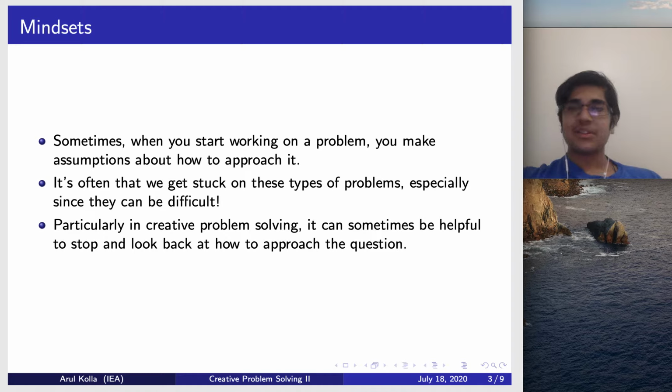Especially in creative problem solving, where you need to be creative. And being creative is not easy, right? If everyone is creative, the world will probably be much better. But in creative problem solving, it can sometimes be helpful to stop and look back at how to approach the question. A lot of the time we just get stuck in this loop of approaching the question, not getting it, and approaching it in the exact same way. If we stop and look back, then we may have a different idea of different ways to approach the question.